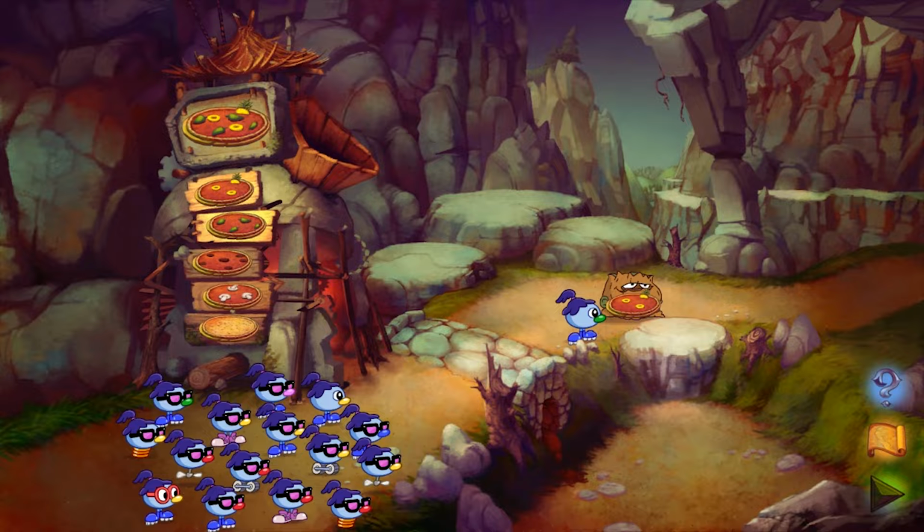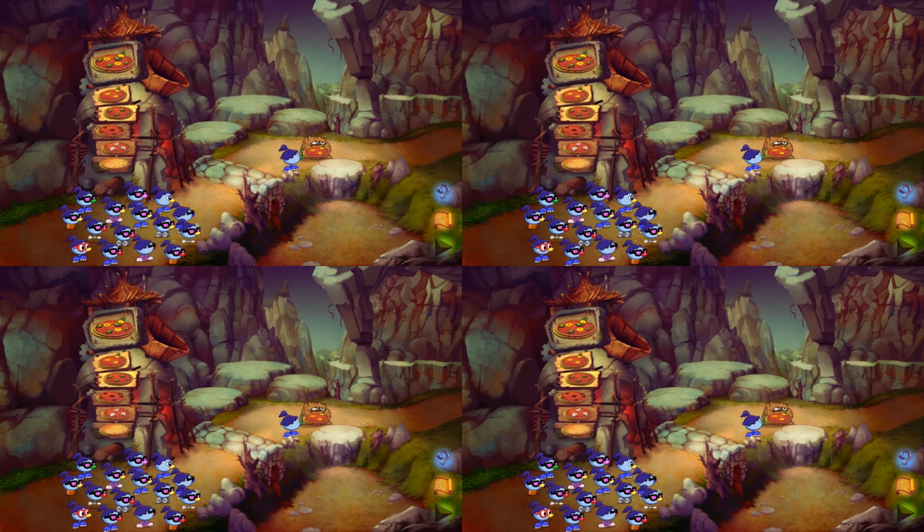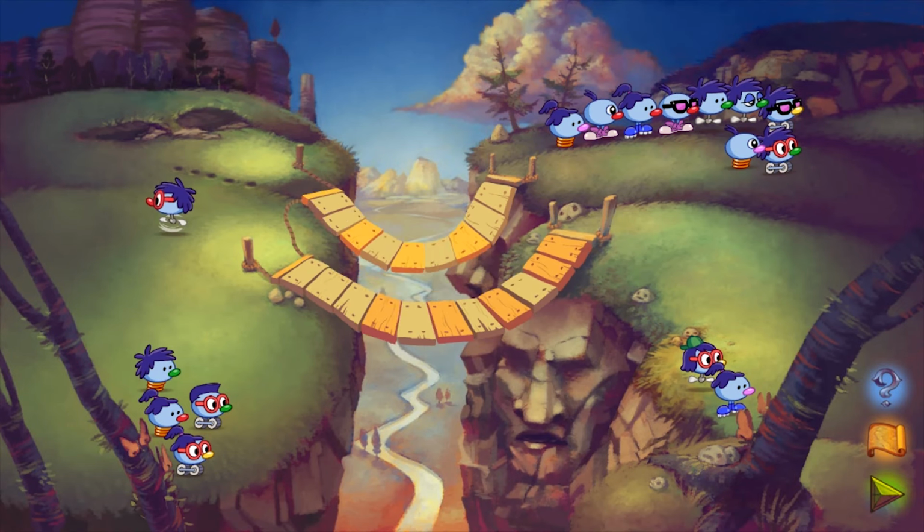Got all that? Good. Now just do it 39 more times and you win! Seriously, if you want to get total completion, you'll have to get all 625 Zoombinis from the start to the finish. But don't worry if you think that's going to get tedious.